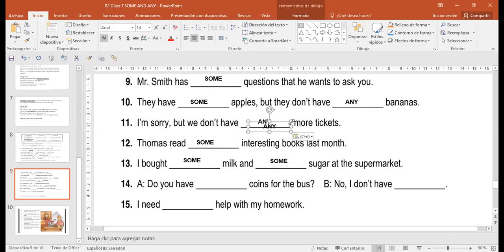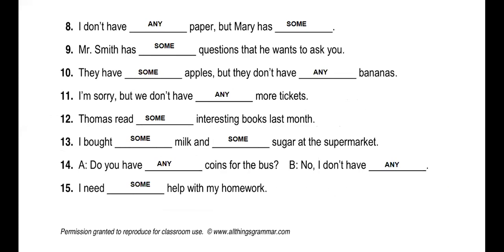And the answer, what do you think? Any. Because it's negative, right? No, I don't have any. I need help with my homework. Some. Because it's affirmative. Okay, very good. Excellent. So if you want to take a picture, I can expand the view for you to have more examples. Para que les queden más ejemplos, ¿verdad?